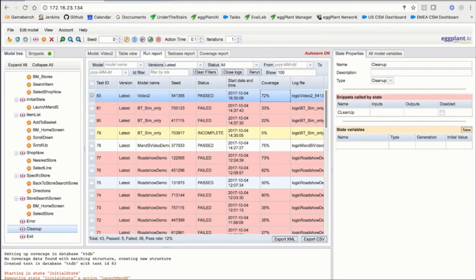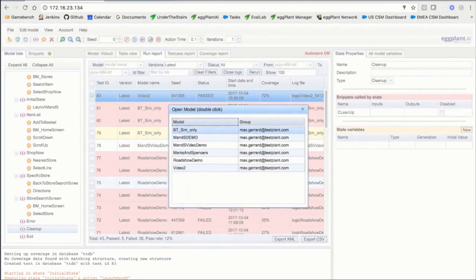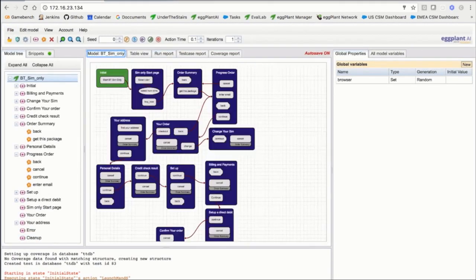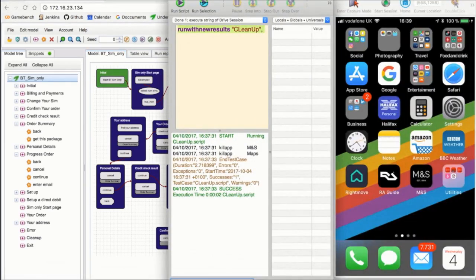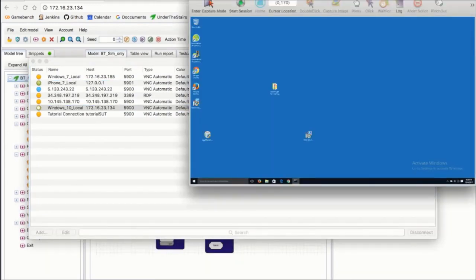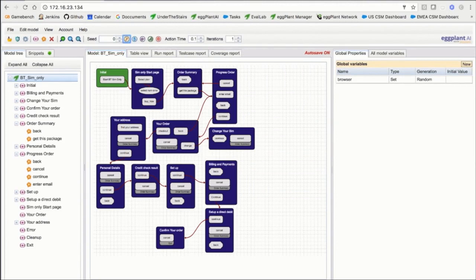So now let me show you a slightly more complex model. Let's open this up now. We're just going to open model, and then go to a BT model, British Telecom. This is going to run against a desktop machine. So not only can the modelling be done against mobile, desktop, we support anything that Eggplant Functional supports. Let's connect into our Windows desktop machine over here, and we can see that's displayed on the right hand side. Let's just run this model now.